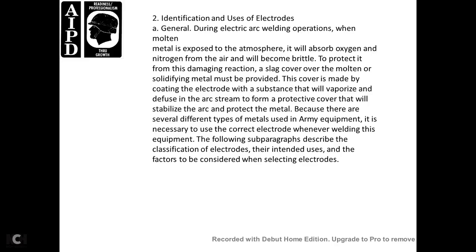To avoid the damaging reaction, a slag cover over the molten, solidifying metal must be provided. This cover may be supplied by the electrode coating, whose substances will vaporize and diffuse from the arc stream to form a protective cover that will stabilize the arc and protect the metal.